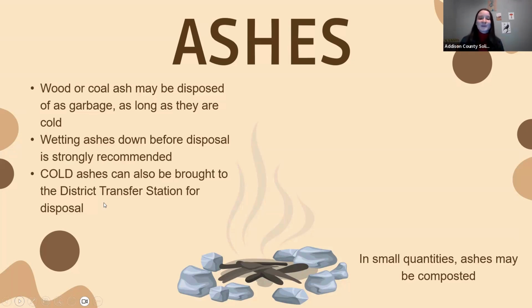And you might not know this, but some types of ash material, such as from wood stoves or fire pits, can be composted in your backyard compost pile. But keep in mind that ash material will change the pH of your compost pile, so you would then have to do some other things to help manage your compost pile, knowing that this ingredient is changing how your compost pile is functioning.